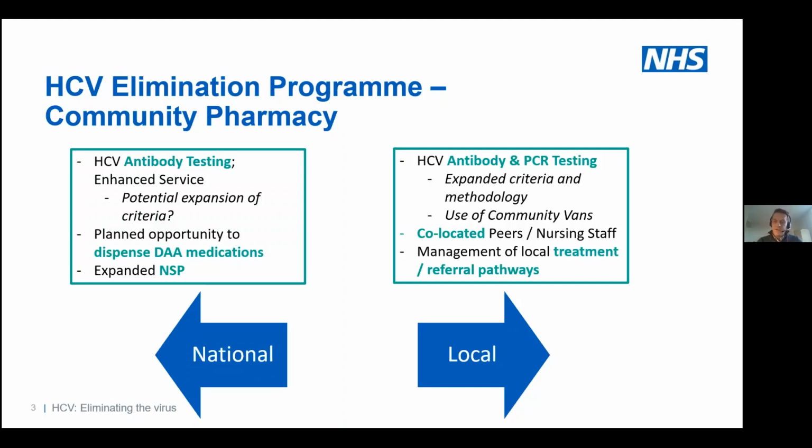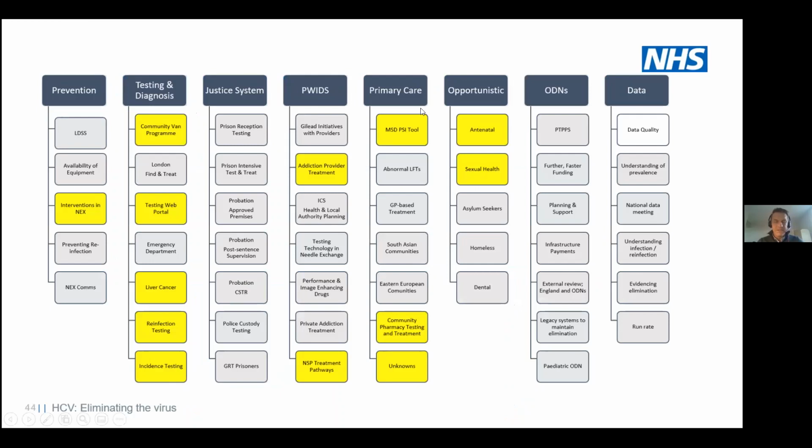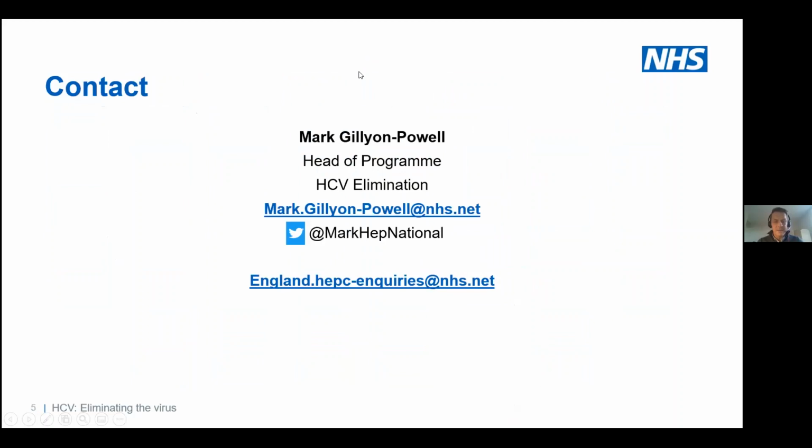So not everything is completely reliant on the national processes. And next slide, I think that's all I had to cover. Yeah, we don't need to cover that. People will have seen that. But yeah, so really, if anybody wants to contact me directly about any of the community pharmacy work that we're doing, or anything you think we should be doing, then feel free either to contact me on my own email or via the Hep C inquiries email address, and we'll try and build into the community pharmacy elimination initiatives work that we're doing. And I think that's everything from me.